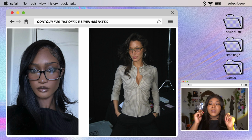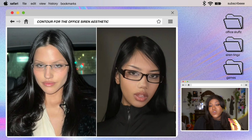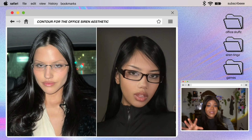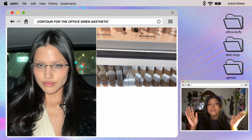And even if you try to put contour on nowadays with those products and they're more warm toned, even if you don't blend it out fully, it's going to look like a bronzer and it'll still look good. If you want more of that ashy gray color to really fit that cool toned 90s corporate core aesthetic, then you want to hit up the Fenty Beauty matchsticks.